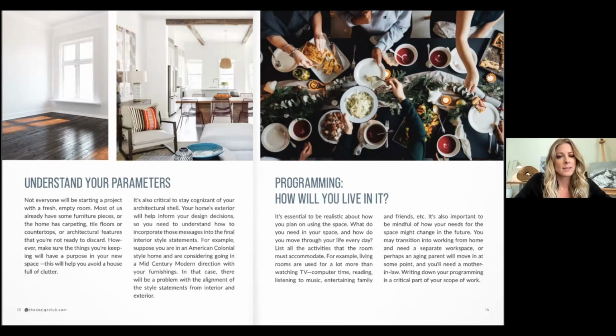This is for Lisa, and I think she asks, where do we start as an entryway, outside, inside? And I think what she's saying is, let's say if we're doing a whole house remodel, what space do you start in? Oh, that's a very good question, actually.